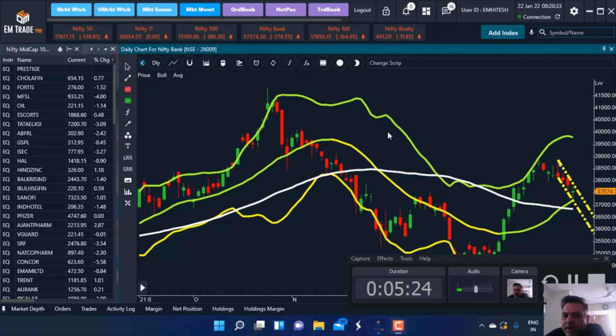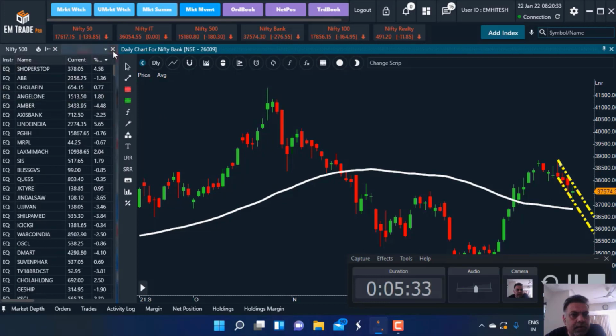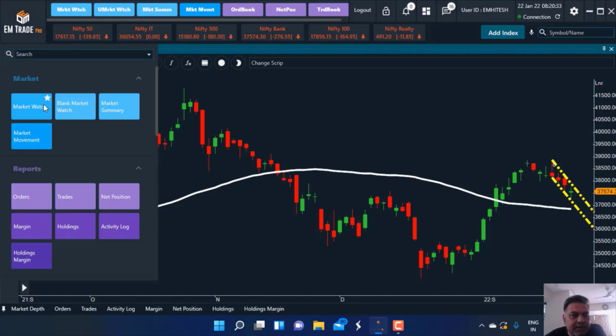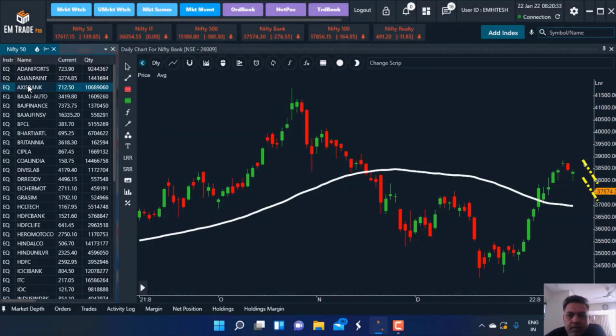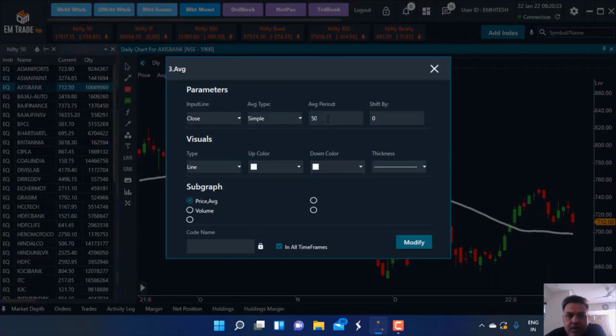But before I end, I would like to show you charts of some of the bank stocks. Let's see the Axis Bank first. And I will draw it in context of the 200-day moving average.